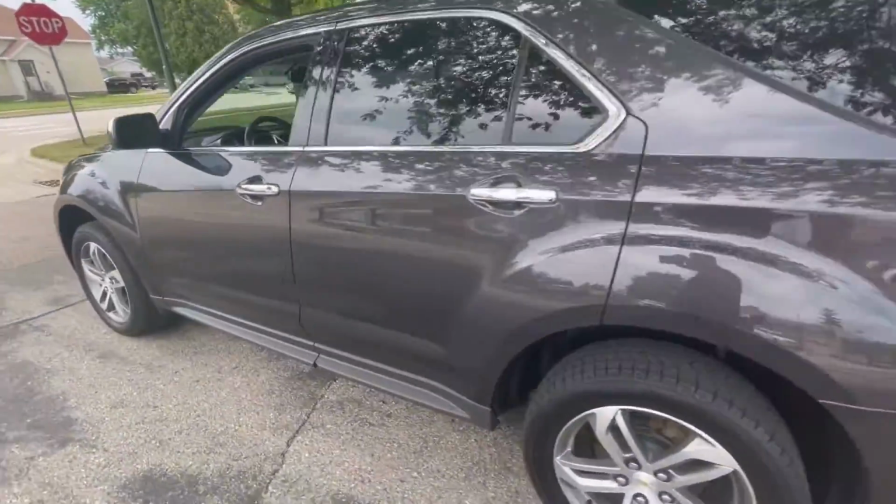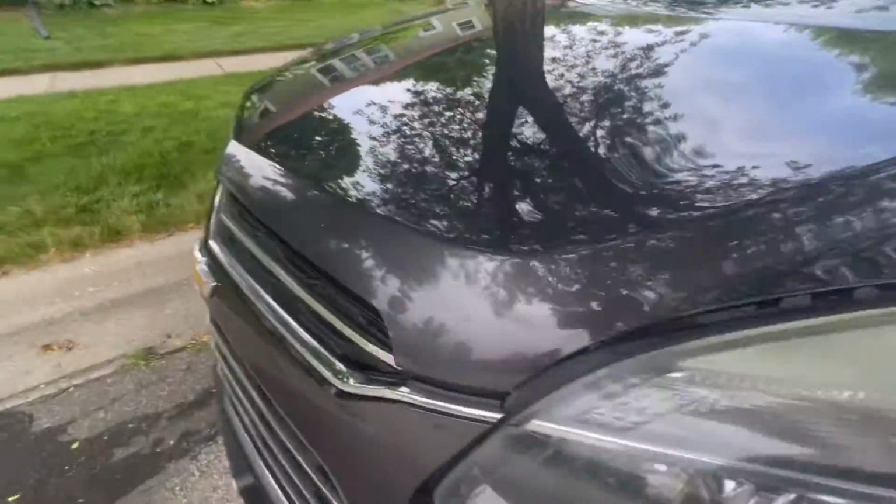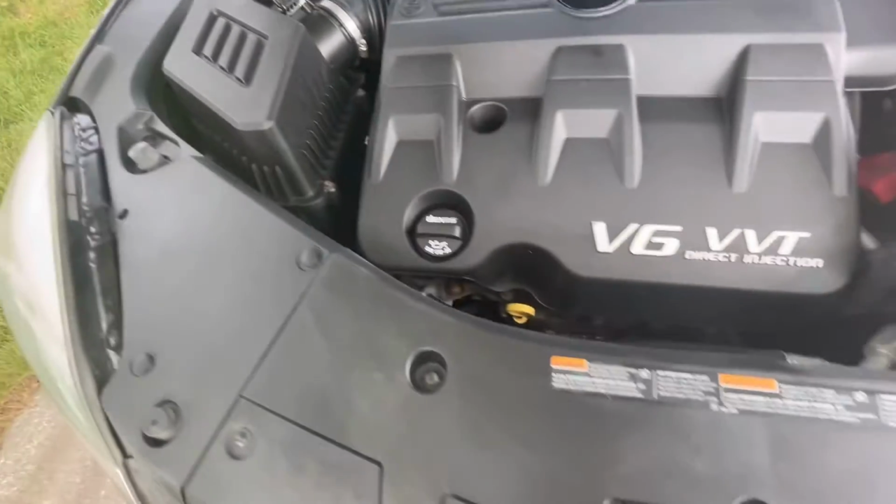This does have the rear assist back door, which is also on that key fob. You can click the key fob, opens up the back, shuts the back for you in case you do have your hands full of groceries.